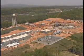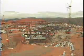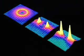This massive construction site will soon be home to the world's most powerful source of neutron beams for materials research. The Spallation Neutron Source in Oak Ridge, Tennessee, will allow Canadian researchers and their international partners the ability to study materials at the atomic level without damaging the materials.